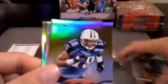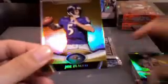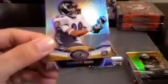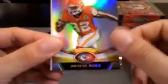Mike Wallace for the Steelers, Kenny Britt, Texans, DeMarco Murray, rookie for the Cowboys, Brian Urlacher, Bears, Ben Roethlisberger, Steelers, Zach Miller for the Raiders, Marquise Colston, green parallel card there, Joe Flacco, Ravens thicker card, Edmund Gates, and Joseph Addai. Here's Fred Jackson for the Bills, Jay Cutler for the Bears, Darren McFadden for the Raiders, thicker card, Tandon Doss, rookie for the Ravens there, Dwayne Bowe, Chiefs, and a checklist.